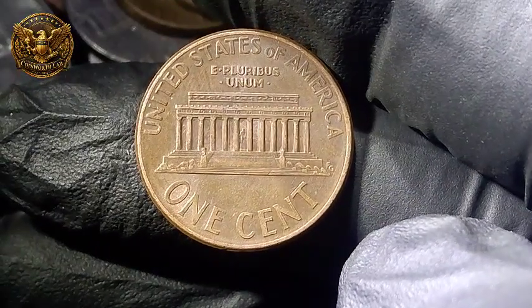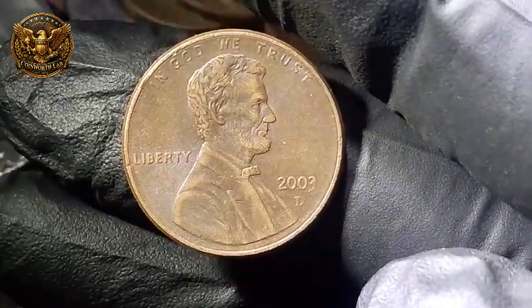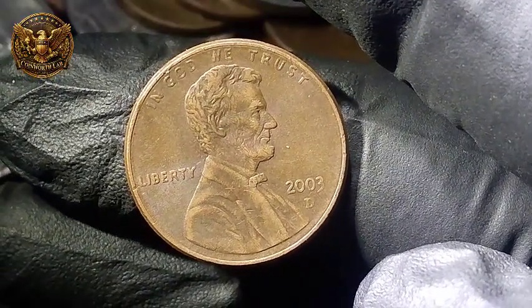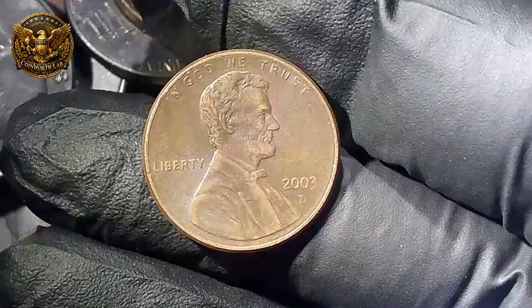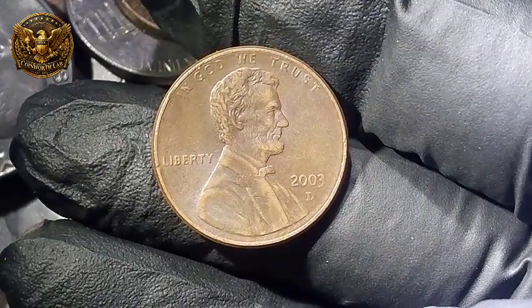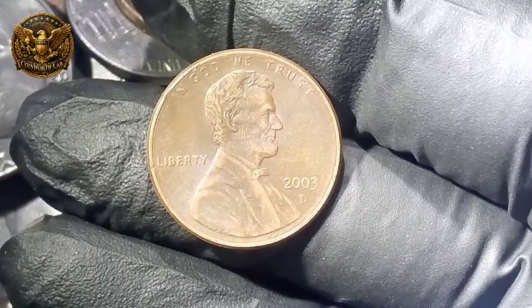So how do you check if you have one of these treasures? First, grab any 2003 pennies you can find. Check your change, raid your piggy banks, look through old coin jars, anywhere you might have pennies from that year. Next, examine the obverse side. That's the side with Lincoln's profile, very carefully under bright light and preferably with a magnifying glass or jeweler's loupe.